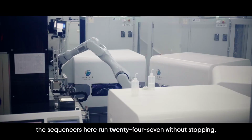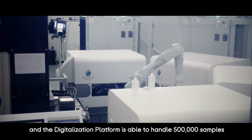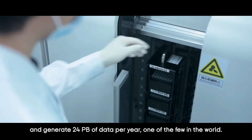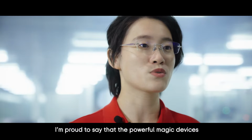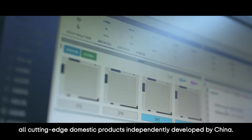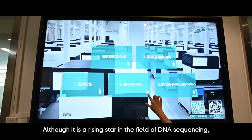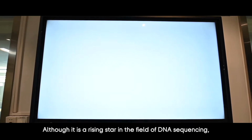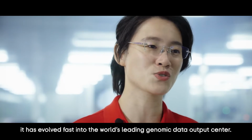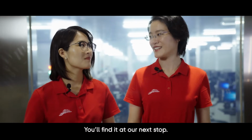Alright, the sequencers here run 24/7 without stopping, and the digitalization platform is able to handle 500,000 samples and generate 24 PB of data per year, one of the few in the world. I'm proud to say that the powerful magic devices boasting such a huge production capacity are all cutting-edge domestic products independently developed by China. Although it is a rising star in the field of DNA sequencing, it has evolved fast into the world's leading genomic data output center. So where can we store such enormous amounts of genomic data? You'll find it at our next stop.